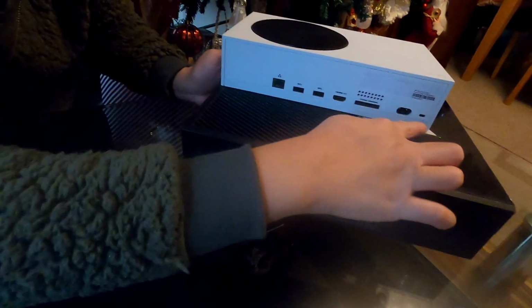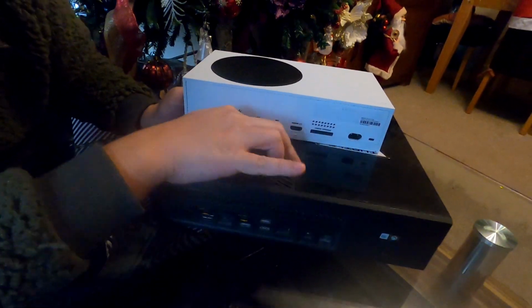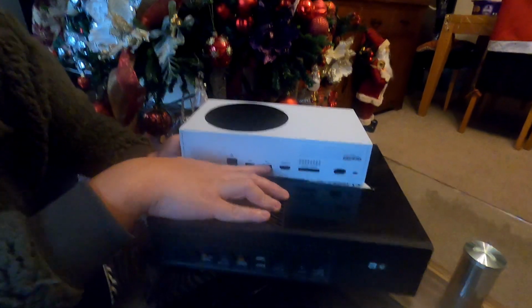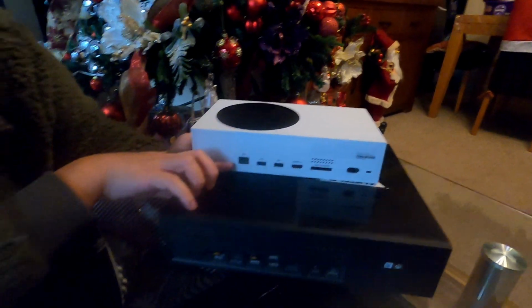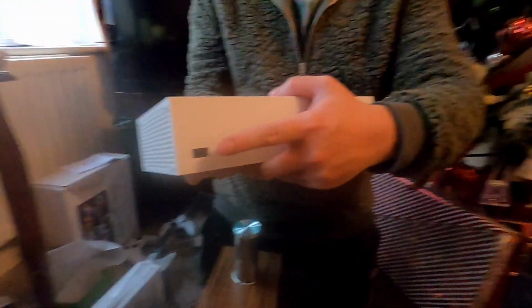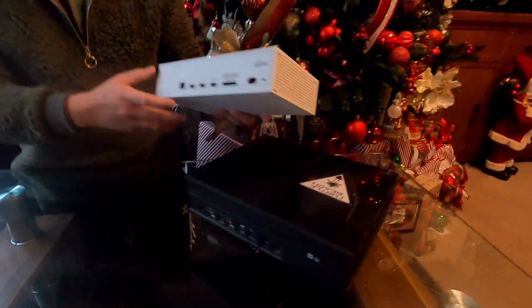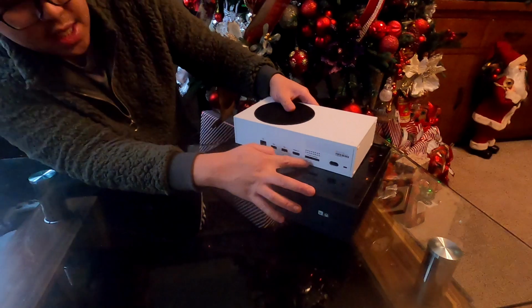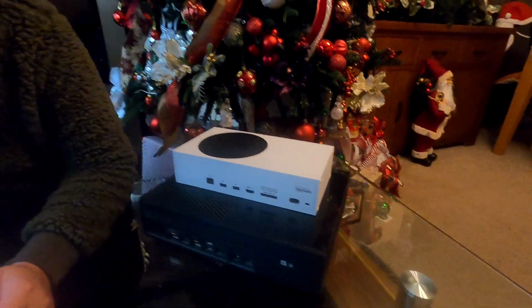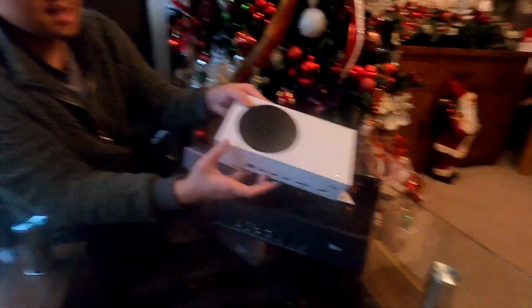And that's the back. There's a power port, storage port, HDMI, 2 USB ports, an Ethernet port, and there's another USB port here, and then that's the syncing button for the controller. And I believe the storage ports cost like £200 here in the UK from what I saw. And these are the vents here.